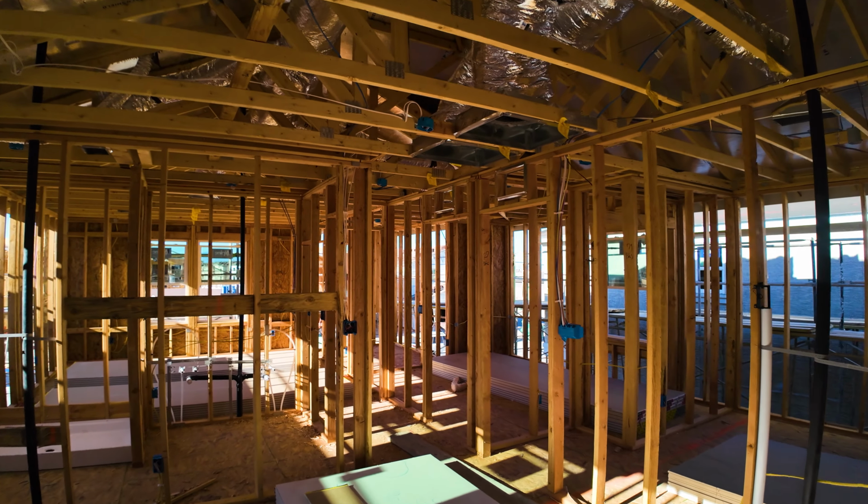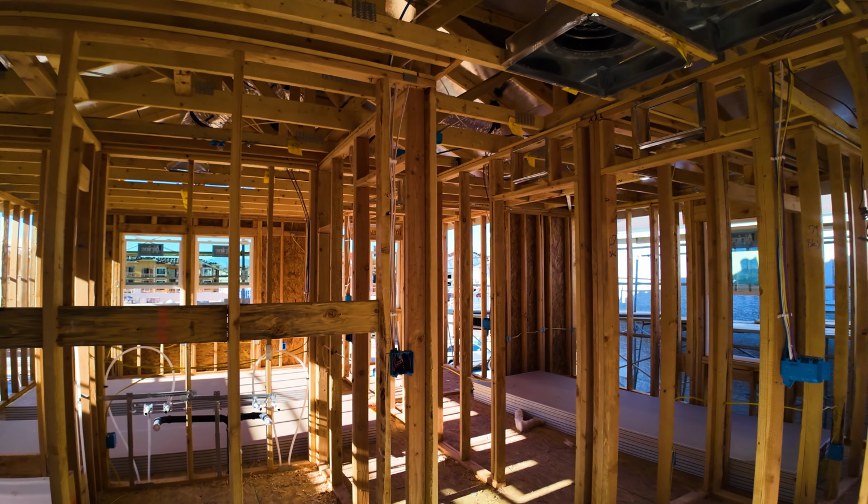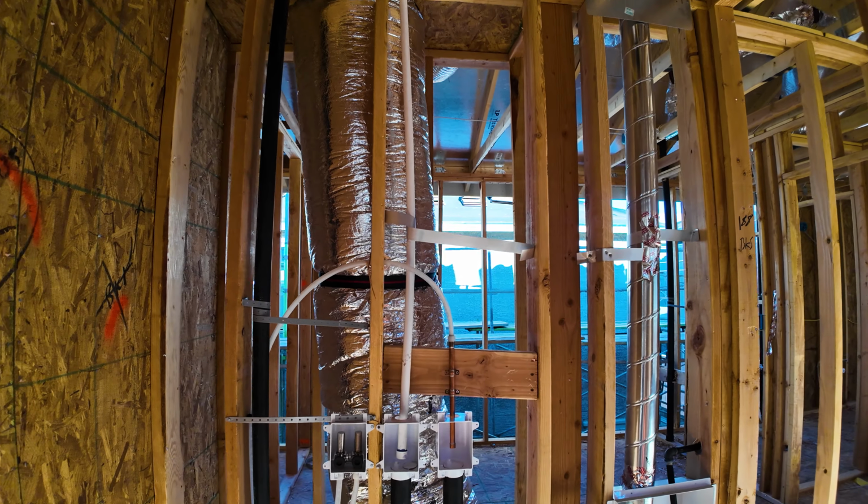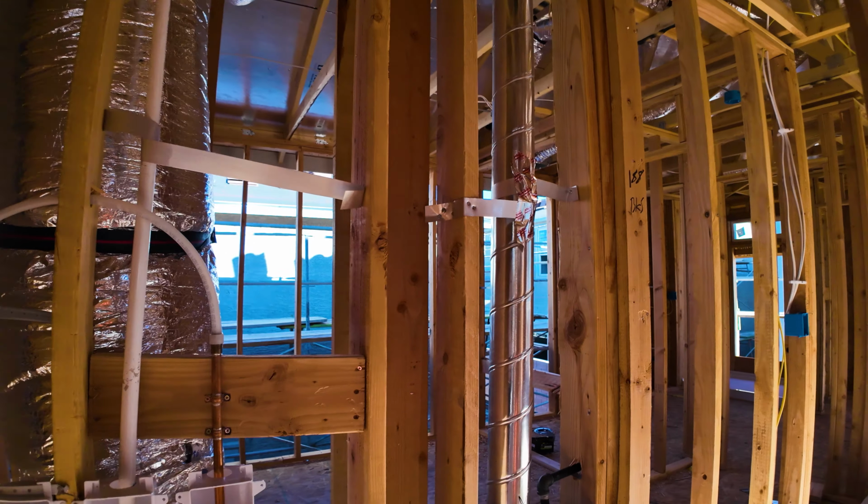This gives you an opportunity to really make sure that everything in your home works and is built to standard quality, as well as making sure that you don't have any issues before the walls are covered up with drywall.